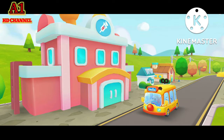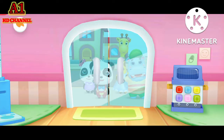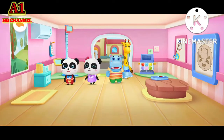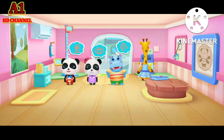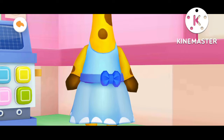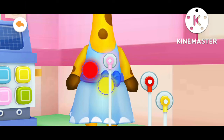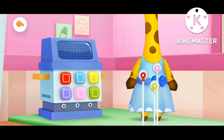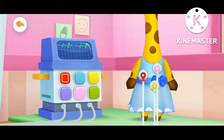We have arrived at the hospital. Let's get a regular checkup. ECG measurement. Sort them by color. Yes, this is the right place. Click the switch, which is the same color as the body. Yes, you're right.